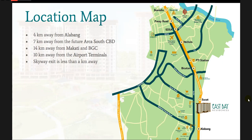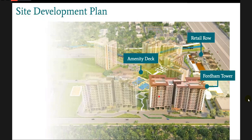So ayan. So this is the site development plans. So this is the East Service Road on the upper right. So again, you'll be welcomed by the retail row, and then the rest of the development would be residential already. So these towers, actually, these used to be the Tribeca Towers, if you're familiar. So these are by the former developer na Landco. So I believe they're the owners also of yung mga resort na Punta Fuego, I believe.